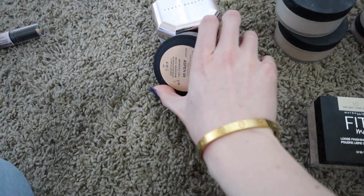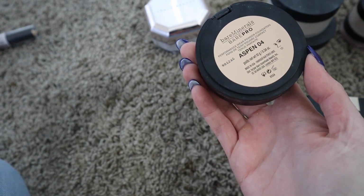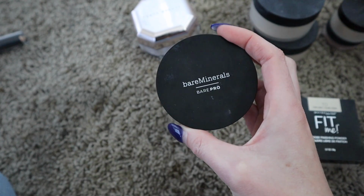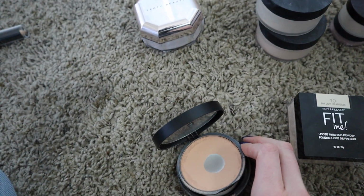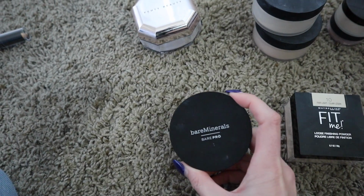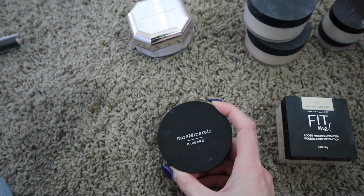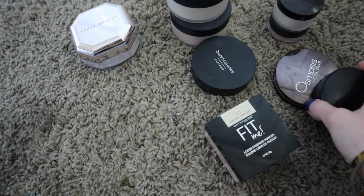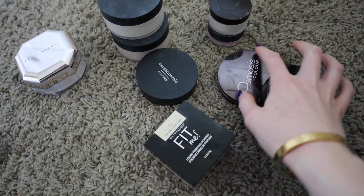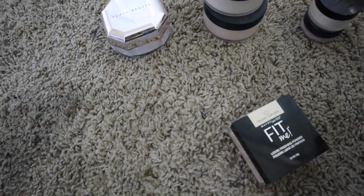And what I'm using at the moment pretty much every day to set is this BareMinerals BarePro powder in the shade Aspen 04, which is certainly a little too dark for me, but this I'm also trying to use up. It's definitely hit pan, and I just like this for additional coverage in the summer. I love a pressed mineral powder, but once I use up these three, the one I'm going to be repurchasing is the MAC because it's my Holy Grail, but they're all kind of on their way out and I like all of them, so I'm going to continue using them.